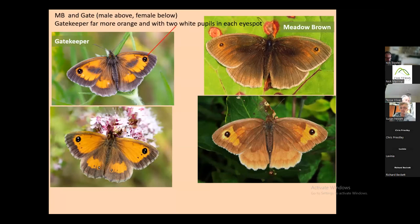And I've started here because this is a pair that some people find confusing. The gatekeeper, which is far more orange than the meadow brown. The gatekeeper is smaller and as you can see, inside this eye spot, there are two white pupils. Over here, the meadow brown, there is a single white pupil.